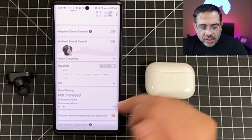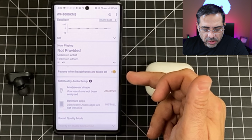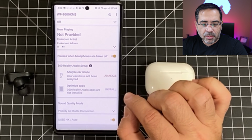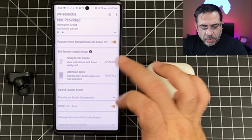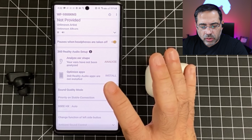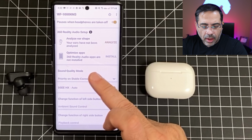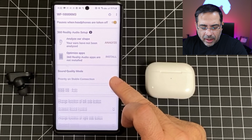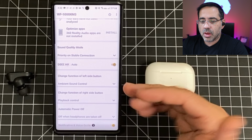You do have a 360 reality audio setup that allows you to analyze and really get the best experience based on your hearing. And also you can optimize apps that may not support that 360 immersive solution. So a lot of experience differences here. You also have the ability to establish different sound quality modes based on what you're looking for, either a more stable connection or a higher quality reproduction of music. So the app just has so many different features that make the app experience much more robust and much more configurable on the Sonys.